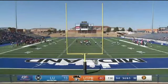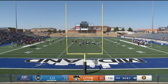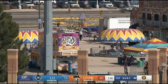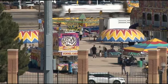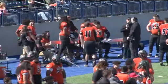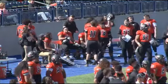Most of the time your rovers will go to the most receiver side depending on the formation, but they're a safety position, and they're usually very active. Our rovers used to always call the secondary and the strength along with our linebackers when the formation came to the line of scrimmage. And they're kind of the quarterback of the secondary for some defensive schemes.